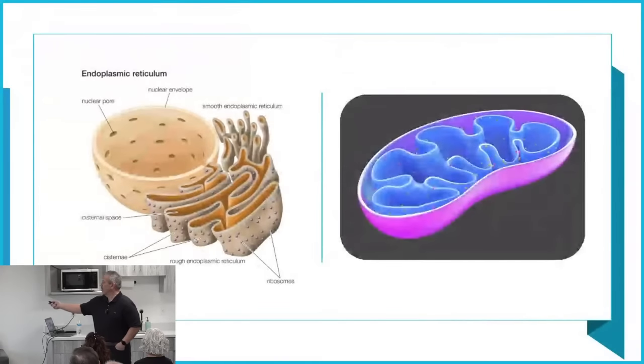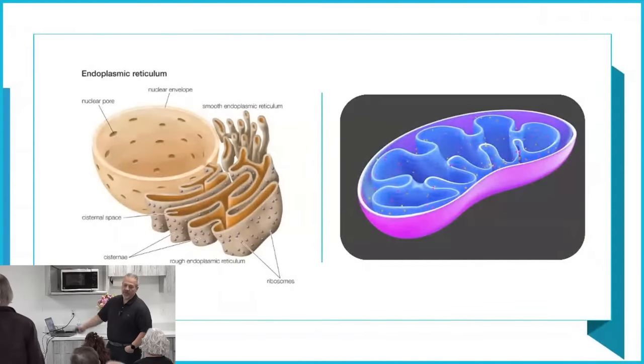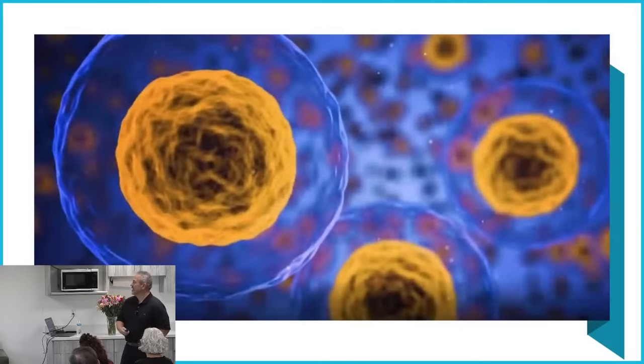So this is the endoplasmic reticulum mitochondria. These are really important for metabolic rate. These are really important for your energy. When you're fatigued and tired, it's because your mitochondria are sick. These are little tiny things right inside the cells, right? And sugar is toxic to all this. And especially the oversupply of energy.